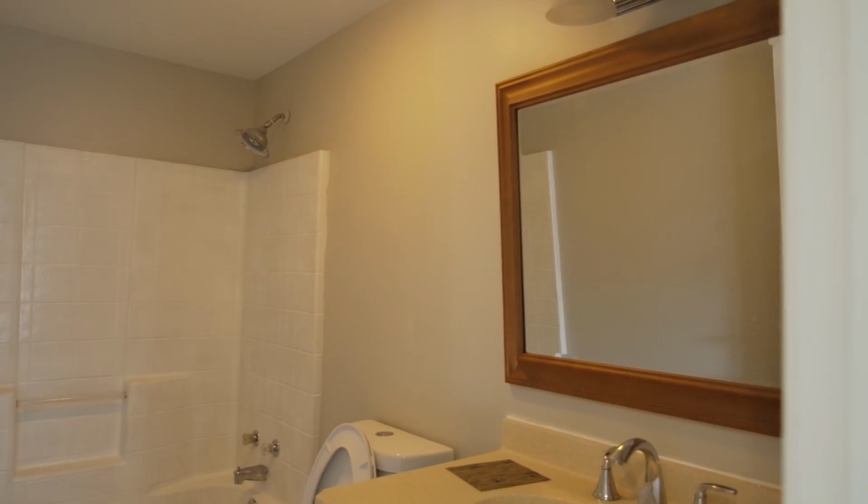Now, before I show you the next bedroom, check out the full bath right here. We're still doing some finishing touches here. There's gonna be some tidying up here, but the tile work in here is brand new.